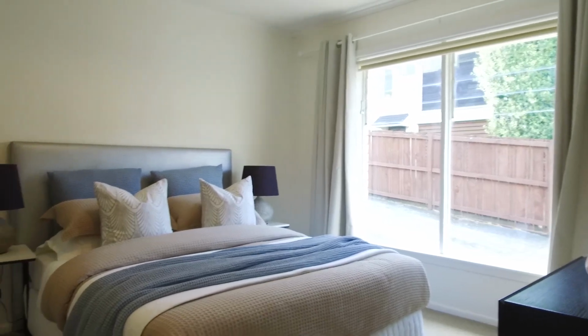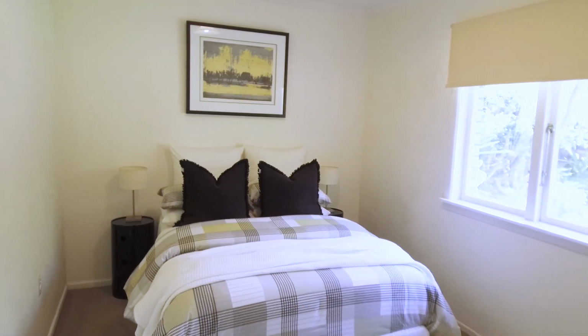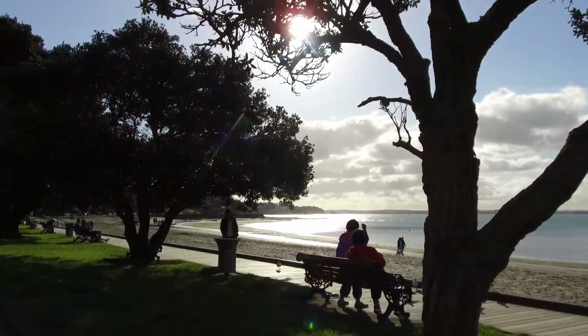This home is truly perfect for those who are wanting a first home in a great location. It's also great for those downsizing who just need something a little bit smaller, that's been modernised and has all the conveniences that St Heliers has to offer.